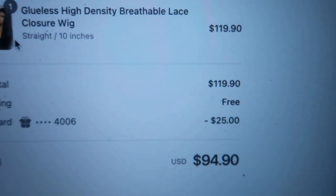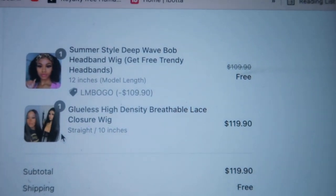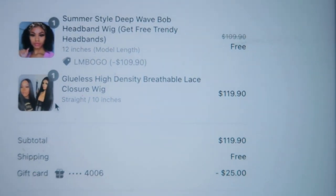I paid $94.90 because I had a gift card from the Love Me site for all of the orders that I've been making. Don't judge me. But yeah, y'all saw how much I paid for the wig. It's just the closure, FYI.